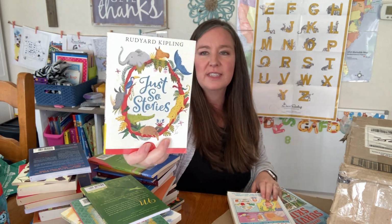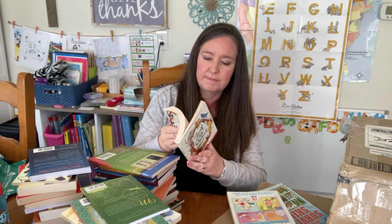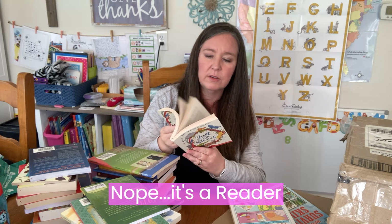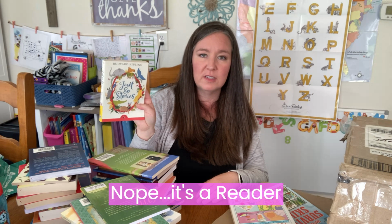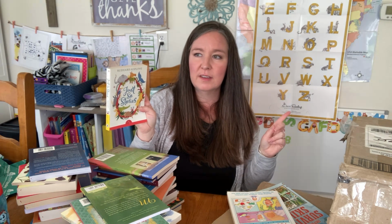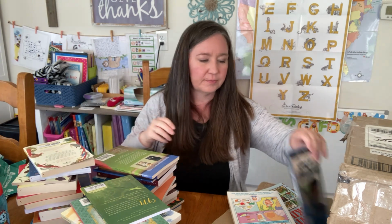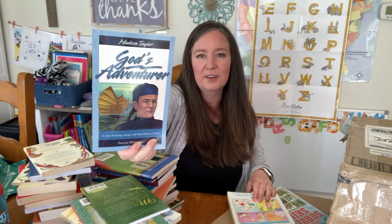Just So Stories. This is the poetry, I believe, that goes with this level, and it's by Rudyard Kipling, which my husband has a print of one of his poems in my son's room, so I'm excited about that one. God's Adventurer, Hudson Taylor.